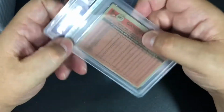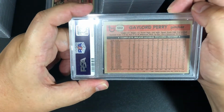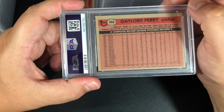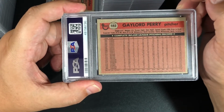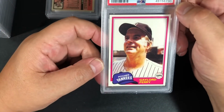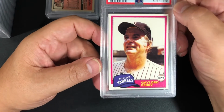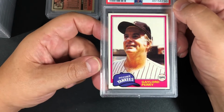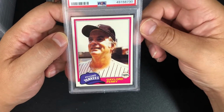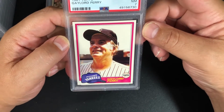Now this is an 81 Gaylord Perry. It's a little off-center in the back. I wanted to send this in a while ago. I thought he had a potential for a 10, but the way it looks in the back, I think we get a 9. Ooh, a 7. That's funny. I thought this was always going to get something like a 9, but just because you see the centering is really sharp. I don't know, guys. What do you see?